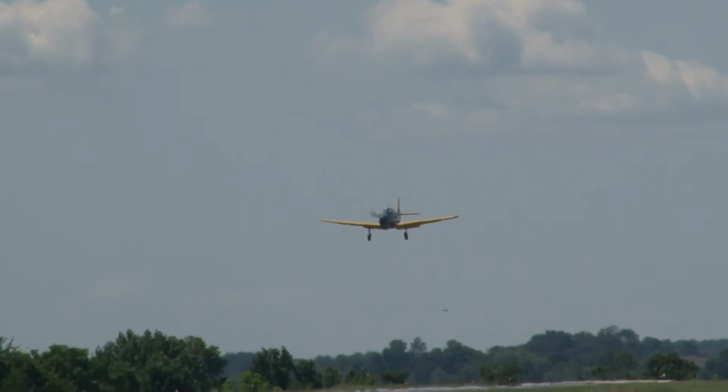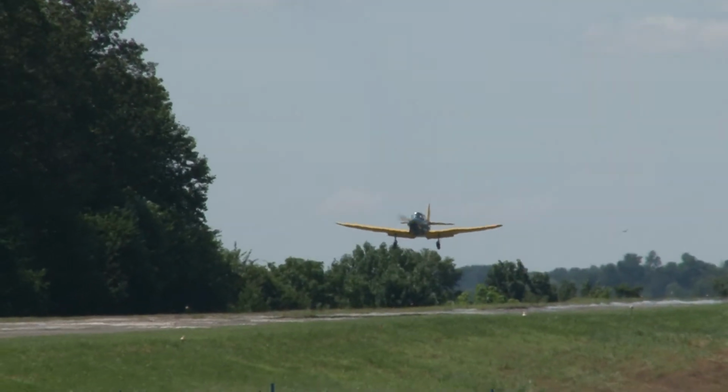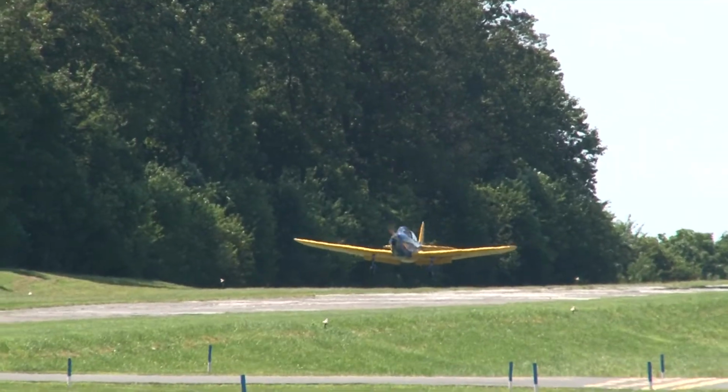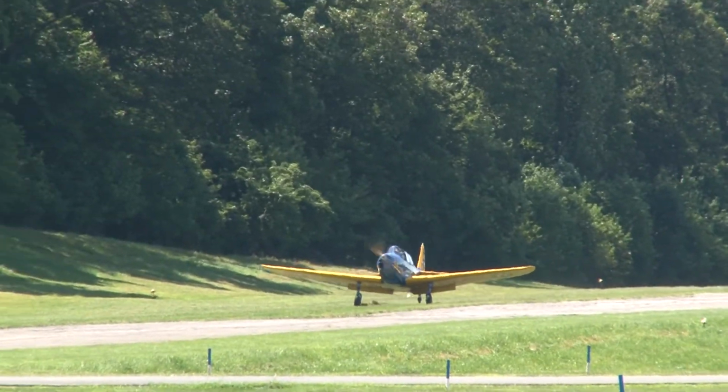You'll see Mike does some spectacular things with this. You will see that it's a little different to fly. It rolls a different direction easier. It hammerheads in a different direction, all because of the torque of that engine. Now watch this. Take a look at Mike's airplane as he taxis. It's Mike Siliberti. He bases his airplane over in Wilmington right now.